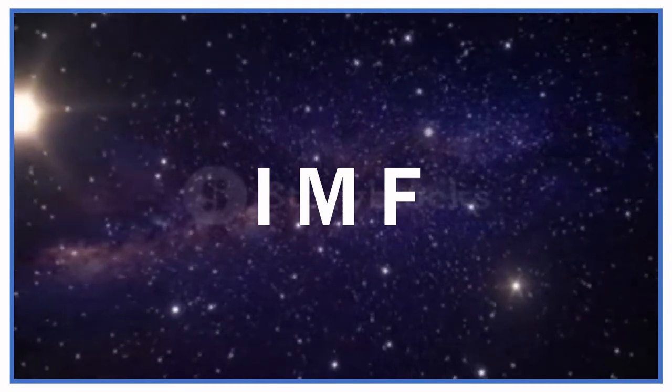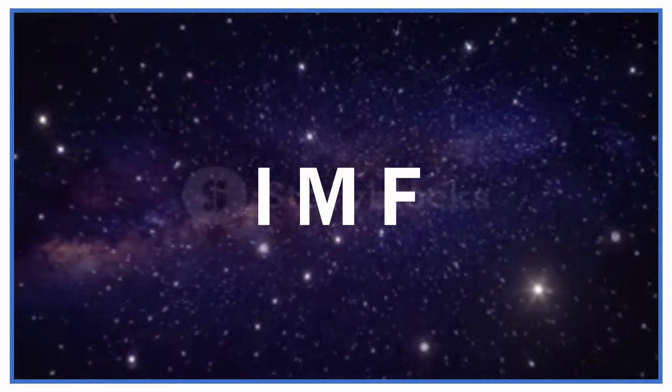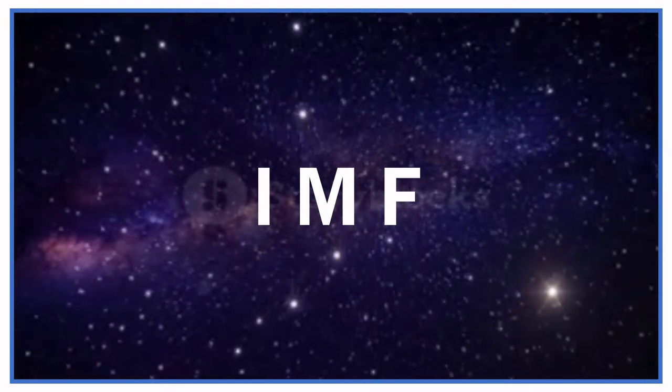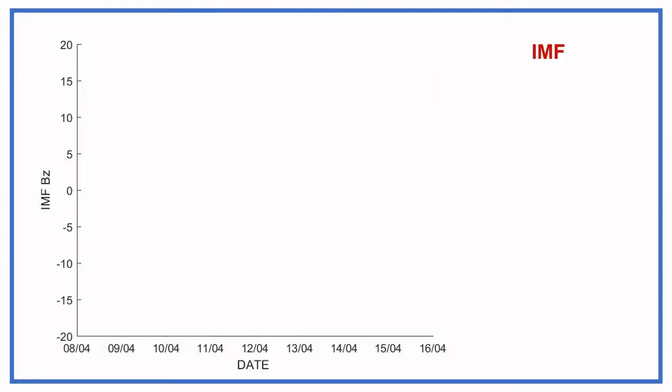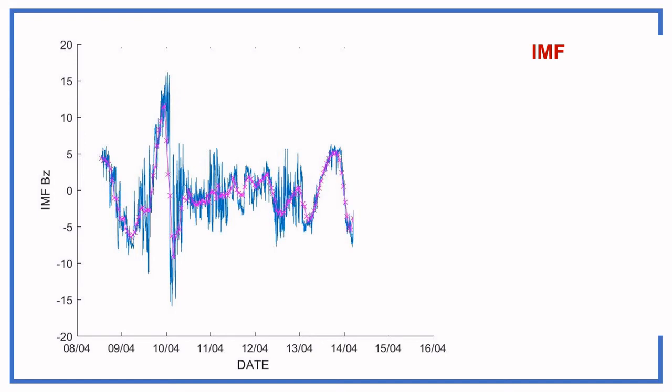Solar wind carries with it magnetic fields of the Sun. These magnetic fields pass through the interplanetary space and are called the Interplanetary Magnetic Field, IMF. The Z component of the IMF, that is IMF-Bz, remained near zero for most of the time. However, there had been an abrupt turn to negative values, which occurred on the 10th and early 15th.